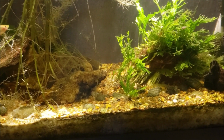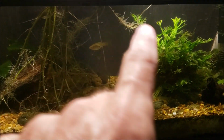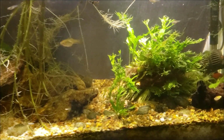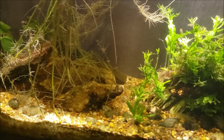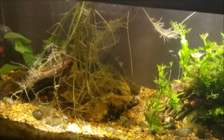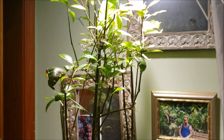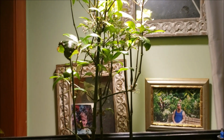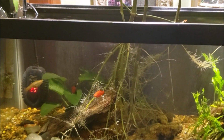So I took a bunch of plants out of here last time. This whole midsection here was a huge mound of this Java fern, and I removed all of that. I was also starting to see some success in my temple plant after I added root tabs. So I added a second root tab about a week ago, and I've now got two root tabs in this tank, which are new.